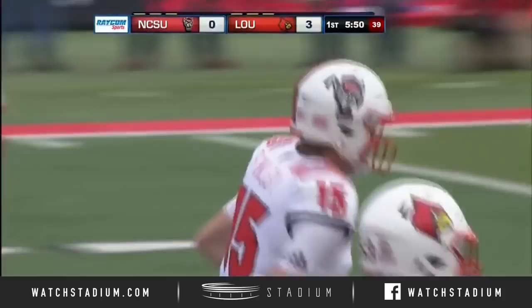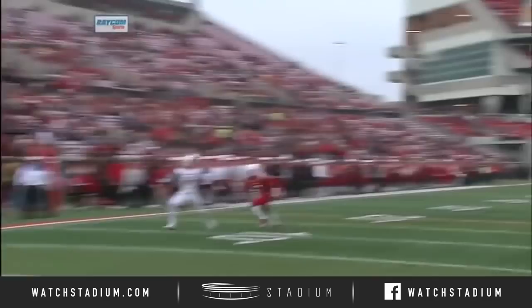One matchup, a little double move by Harmon, slant and go. And Harmon gets on top, the ball a little bit underthrown, but we show you.